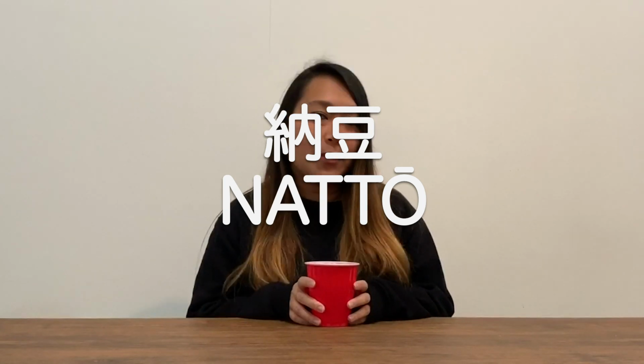Natto doesn't usually come to mind when you think of Japanese food, but it is a must-try. People have such strong opinions about it, and you either hate it or love it.